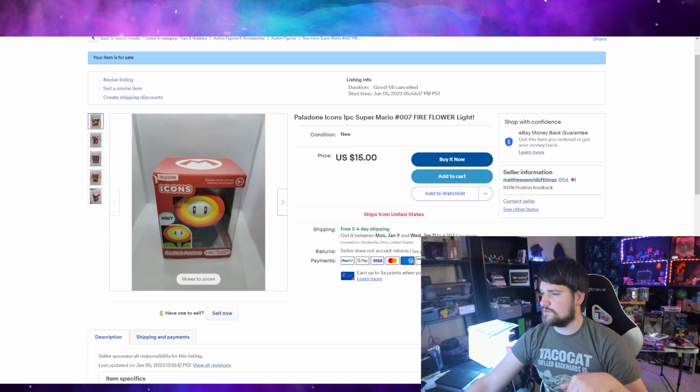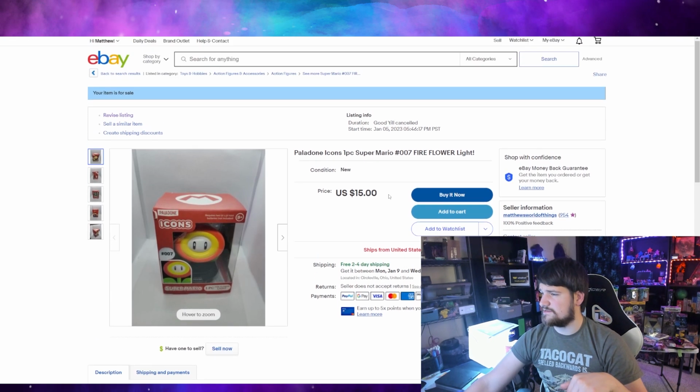Okay, so this is what it's going to look like for the buyer. It says $15. So what does that $15 mean? How much do I get to keep? How much does eBay keep? And how much does it cost to ship?